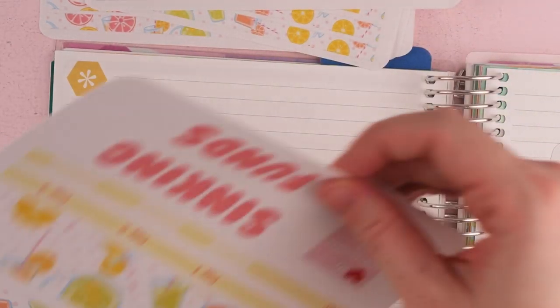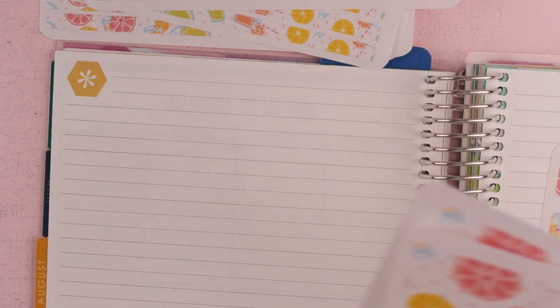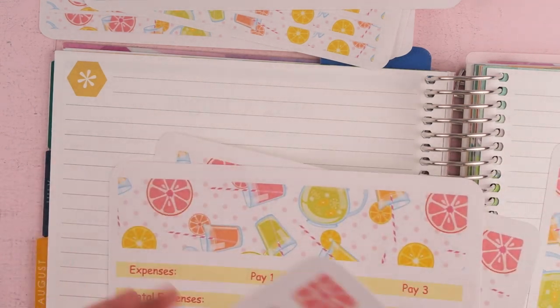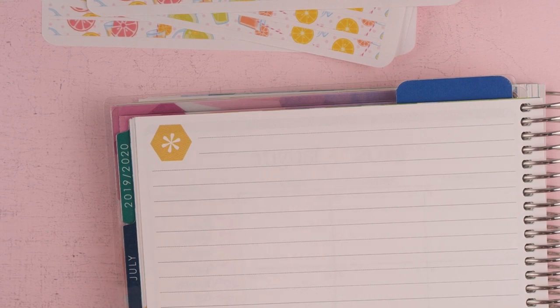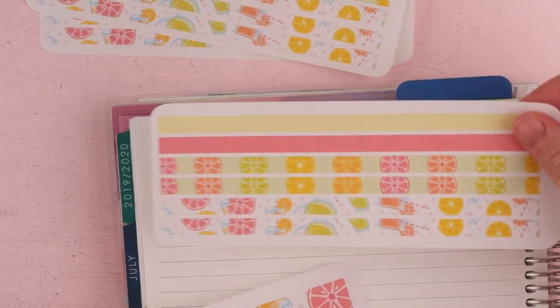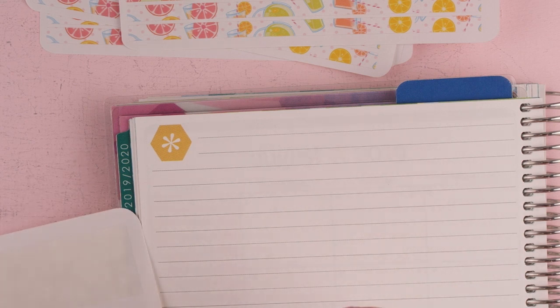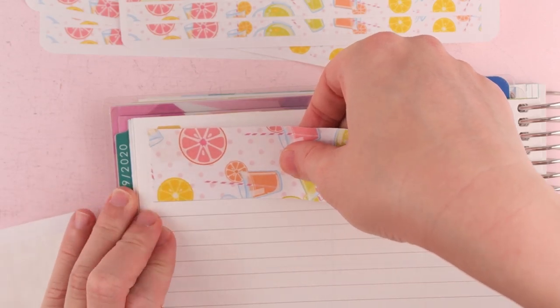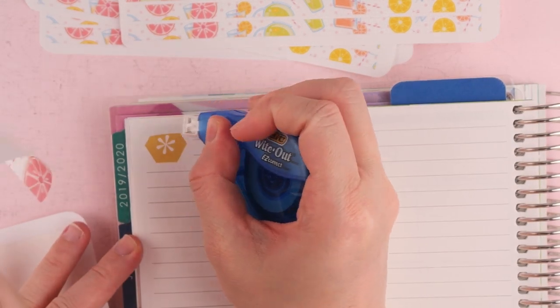It's like just a summery vibe, even though summer is almost over. So we are gonna do income and bills for this side. I don't really have a system as far as laying down the decorative washies, so we're just gonna lay these down. So that's actually perfect almost, but I still need to white out the top part of this.